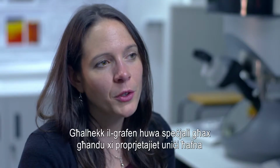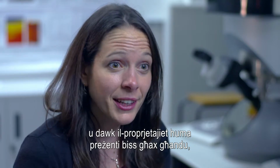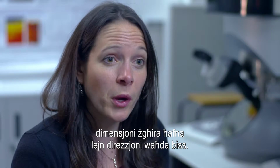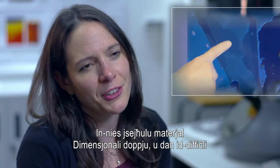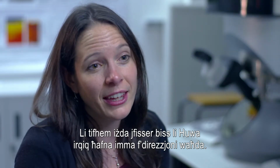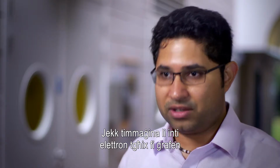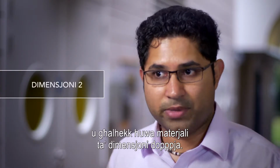So graphene is special because it has some very unique properties, and those properties are only present because it has a very, very small dimension in just one direction. So people call it a two-dimensional material. That's a difficult thing to understand, but it just means it's very thin, but only in one direction. If you imagine you're an electron living in graphene, then you are only allowed to move in two directions. And that's why it's a two-dimensional material.